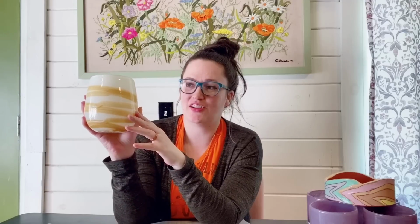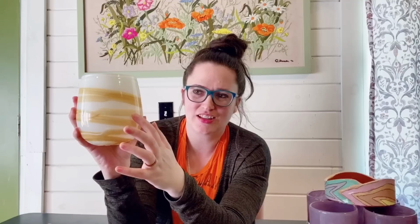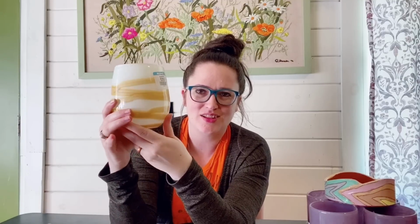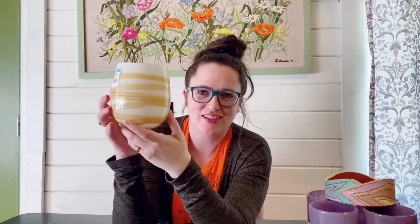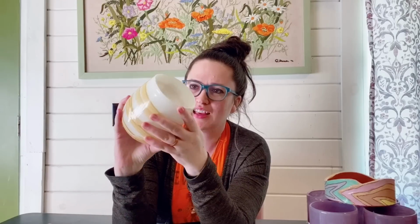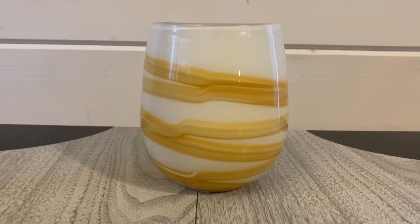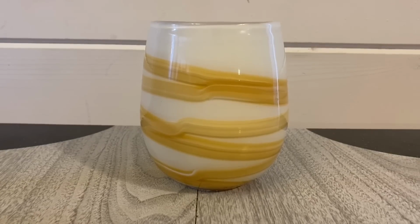I picked up this other art glass vase. This is a modern piece, but it's beautiful. It has this really nice caramel color throughout it, and look at the detailing of it. It's gorgeous, I thought. It's in this really nice opal white glass, and I paid $2 for it. So it is a modern piece. It'll be up on my eBay. I think this guy would go for about $14.